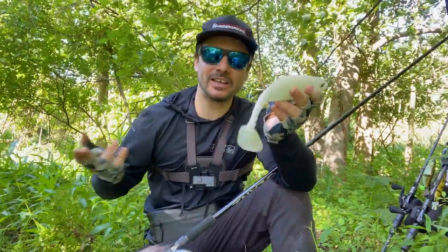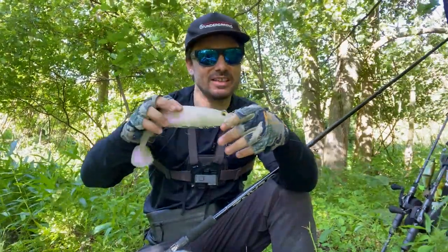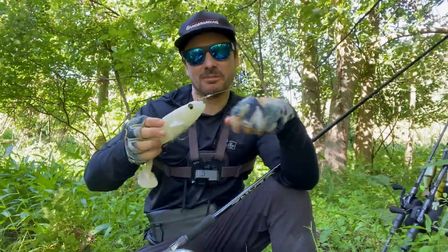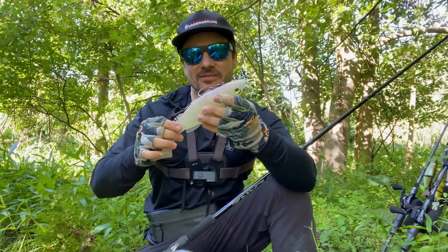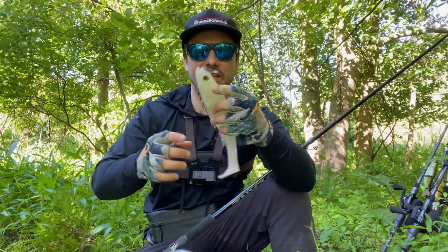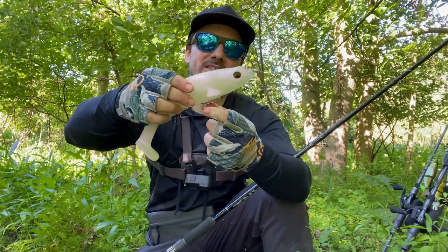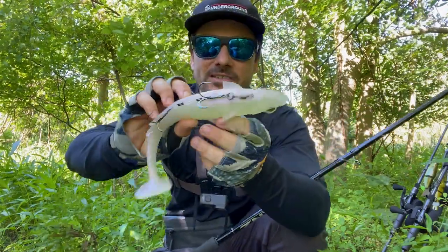But again, I'm in New Jersey in the Northeast. Those types of fish don't come along a lot. But I have caught ones right under 7 on this thing. So let me just talk about the rigging on this. So basically, here is the stock hook on the Magdraft.